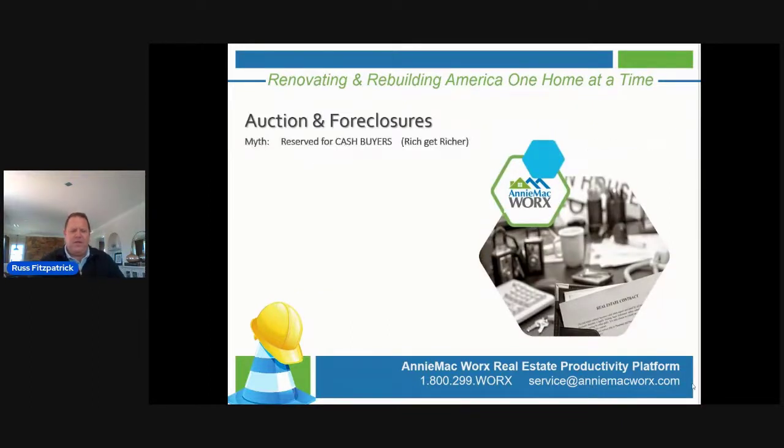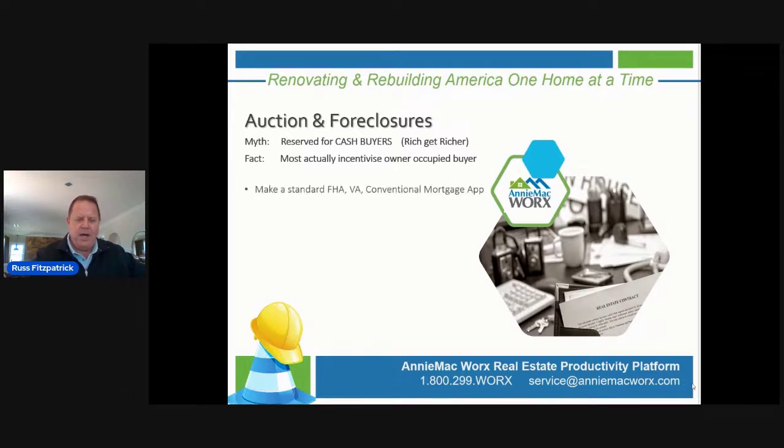This is especially relevant. This particular thing chapped my rear end for 34 years. The myth is that only cash buyers, only the rich can get richer. Your buyers are scrambling around with 3.5%, 5% down. They're getting locked out of offers because everybody else is buying cash or has better mortgages. But if you go down to an REO property, many of those REO asset managers are incentivized to sell these properties to owner-occupied buyers. So your offer actually stands out from the crowd because you're not a potential investor, buyer, flip, hard money guy, and now you can use a standard FHA conventional mortgage program.